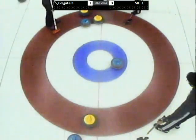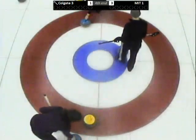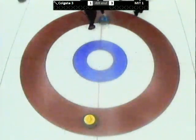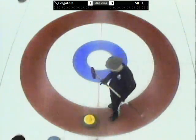There's some discussion about the rocks in the back. Maybe not. They're just discussing what could have been.